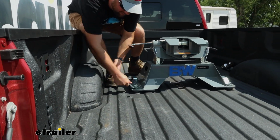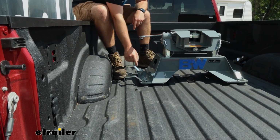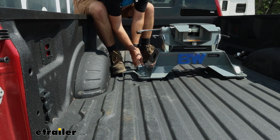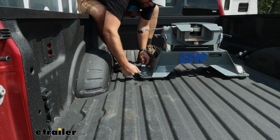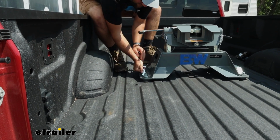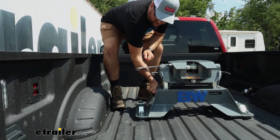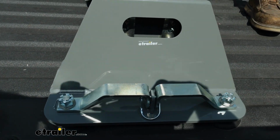We've got them pretty tight so it doesn't move at all. And usually once you loosen one up, the other one is a lot looser. Tighten those back up. That way we don't have any shake in the hitch itself. Then we can throw our pin back in.